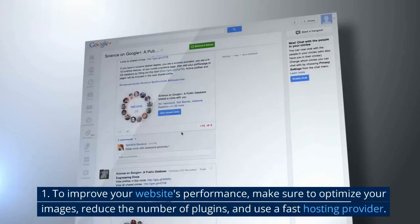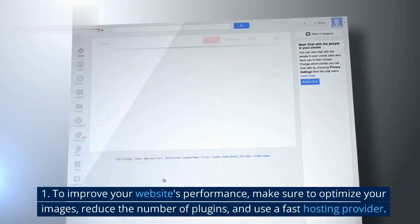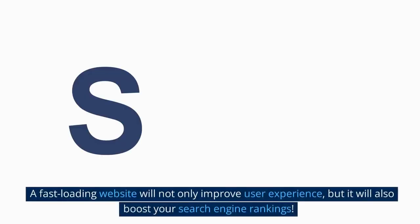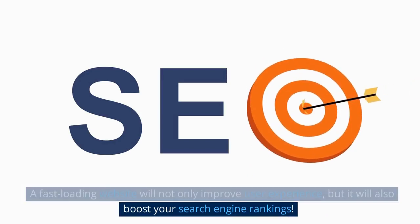1. To improve your website's performance, make sure to optimize your images, reduce the number of plugins, and use a fast hosting provider. A fast-loading website will not only improve user experience, but it will also boost your search engine rankings.